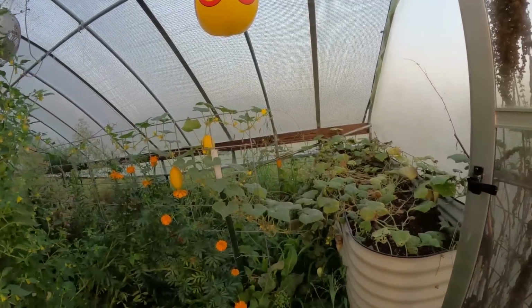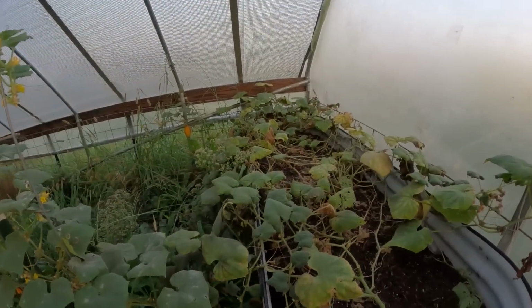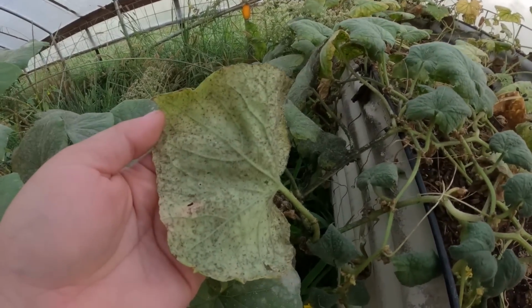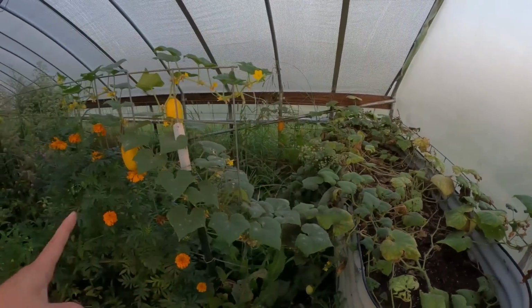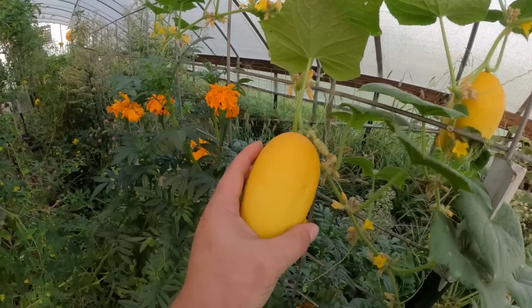Over here I have this cucumber that I've been using as a trap crop for aphids, and it's been working very well. I have been trying to keep this alive as long as possible, even though the aphids are going to do it in. There's also some kind of mildew over here. I don't know. This plant is sick, but I know that nothing else in the greenhouse really is. And so I'll take it. I really haven't been harvesting over here at all.